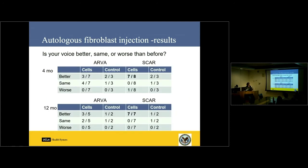And so in response to that question, do you think your voice is better, the same, or worse? I think this is an important finding. In addition to the numbers on that scale, scar patients, 7 out of the 8 at 4 months thought that their voice was better. One actually felt like it was worse, and this person apparently dropped out because by 12 months, we only have 7 patients here, and they all thought that their voice was better. So that attrition of patients is a problem, of course, with clinical studies. And we saw similar things in our controls where you lose one control and your numbers can be skewed quite a lot.